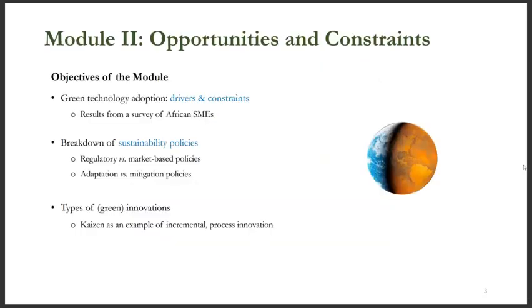This module has three objectives. First, the module will discuss the drivers and constraints that influence green technology adoption. We will illustrate this point using results from a recent survey of African small businesses.